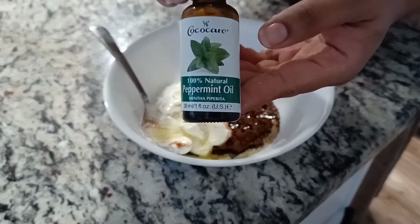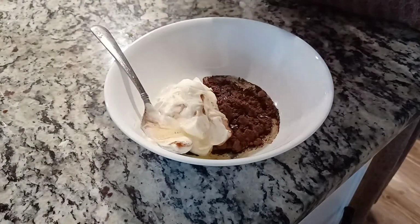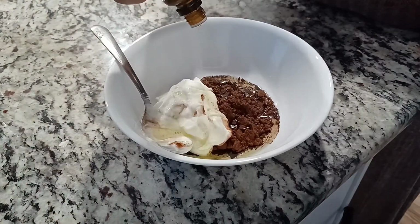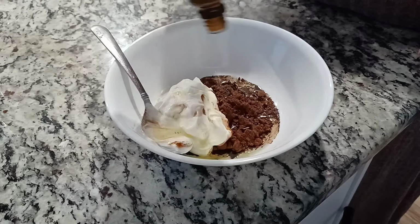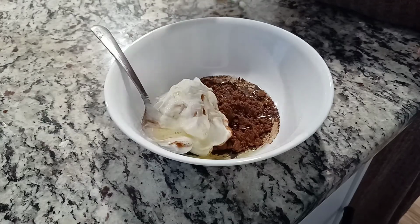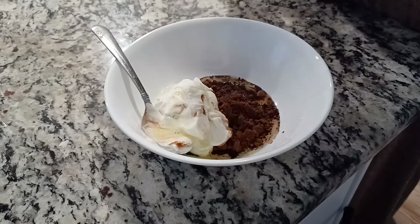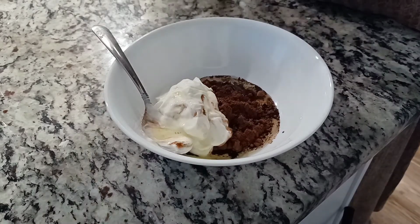And of course, we can't have mint hot chocolate without some mint. Peppermint oil not only smells delicious, it also stimulates new hair growth. It promotes the thickness of your actual hair strands. It strengthens your hair and is very soothing for dry, itchy scalps.